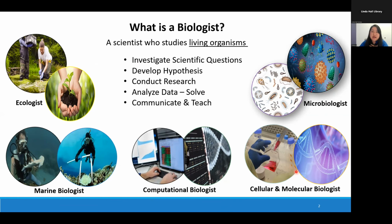For me, I'm trained as a molecular virologist, where I studied viruses in my PhD work, and now I've transitioned to studying cellular biology. As you can see, we have a lot of different types of biologists, but to summarize, what we commonly do is investigate scientific questions, develop hypotheses, conduct research on our hypothesis, analyze the data, try to solve problems, and then communicate and teach our findings.